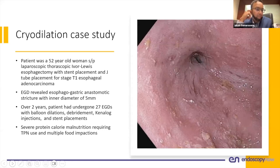And then she developed an esophagogastric anastomotic stricture. As you can see, the inner diameter was probably less than 5 millimeters. Over 2 years, the patient had undergone 27 EGDs, including balloon dilations, debridement, Kenalog injection, and stent placement. She ended up getting on TPN. She was having multiple food impactions.